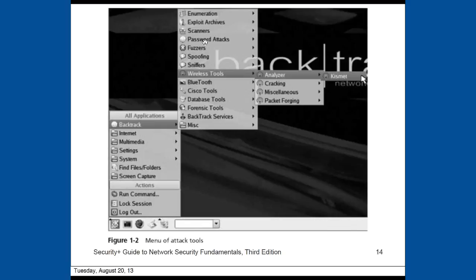It's a network security distribution operating system that runs natively from a DVD drive. It boots up from any computer, laptop, and it's a full-blown operating system with tons of exploits, you can just see from the screenshot here, scanners, password attacks, fuzzers, spoofing, sniffers, wireless tools. Under wireless tools, Kismet is one of the top hacking tools to crack a WEP and WPA network security, Wi-Fi access point. Cracking, Bluetooth snarfing.